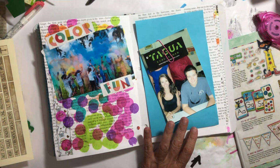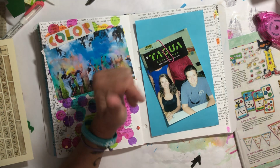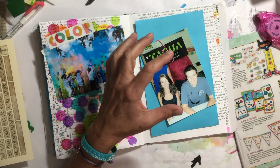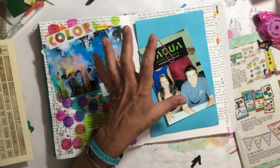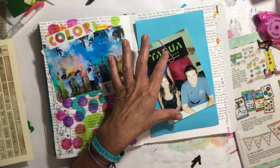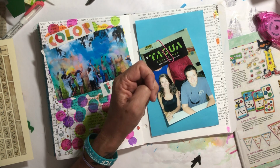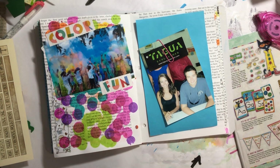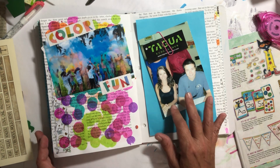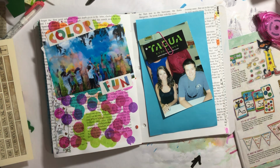So always check the description box. There are the links to the videos on how I make all of my composition notebook journals. There are 3 different styles, so pick which one you like the best and go for it, because journaling is super fun.